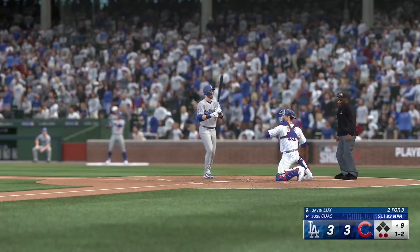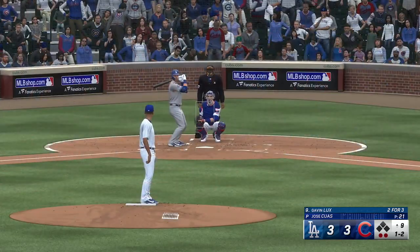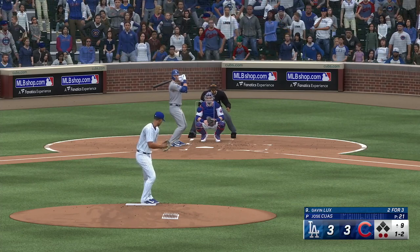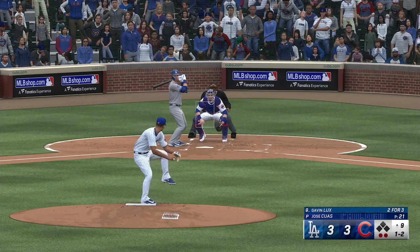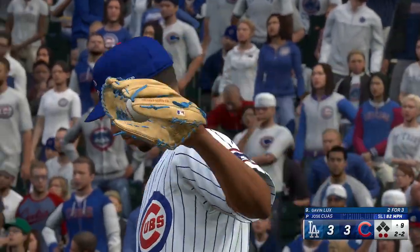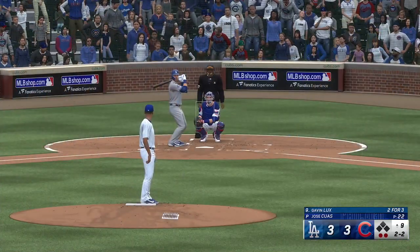Misses inside, and the count is 1-2. Good slider down and in can be so hard to get on plane with. You're better off taking that pitch. Just missed. And that's awfully close. I don't know how you take that. He's seeing the ball out of the pitcher's hand really well right now.